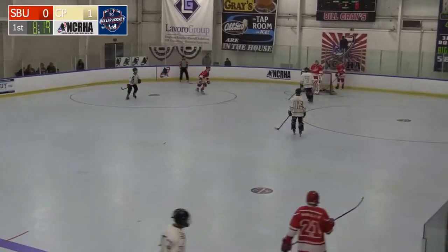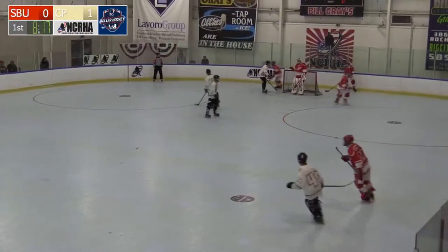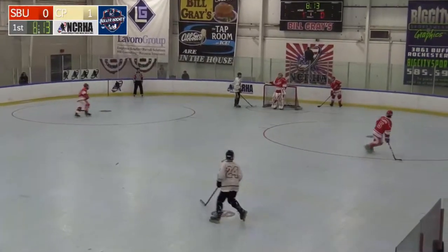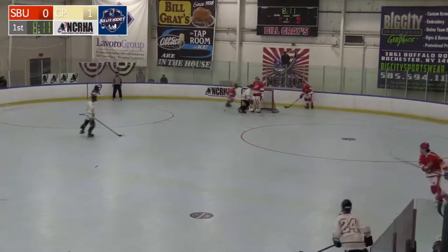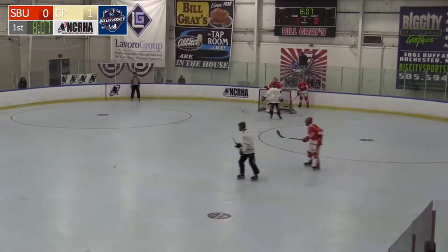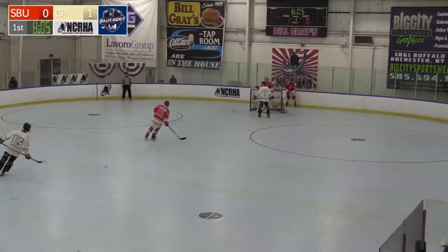Earlier today, this very same Stony Brook team upset a higher seeded team in UMass, their in-conference foe, for the first time in five games.